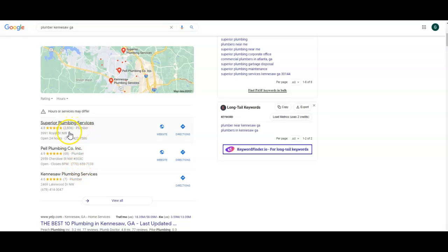So there are several different ways to get your business up here. One of the biggest ones is, first off, making sure your GMB, or the Google My Business listing here, is filled out completely. If there's something to fill out, it needs to be filled out. Pictures need to be added. You need to be making posts on it. Citations are going to be one of the biggest things to help get this up towards the top.